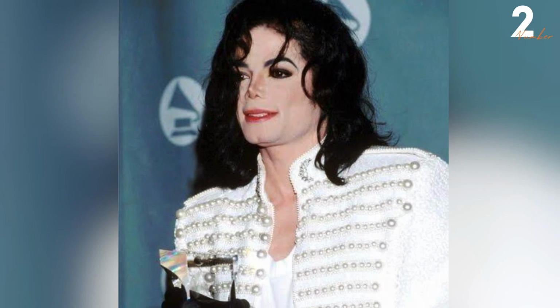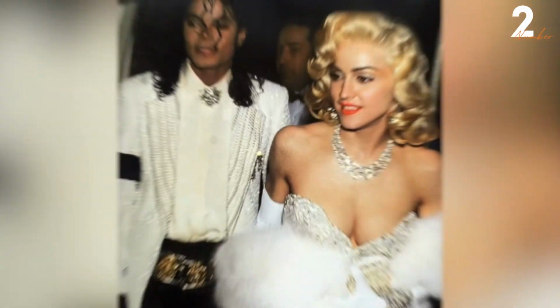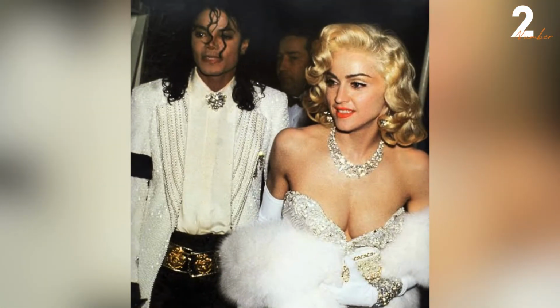Interestingly, it was a simple redesigned version of the jacket that he wore in 1991. It was when he accompanied the Queen of Pop, Madonna, to the Oscars. Now, that's some history right there in quick succession.